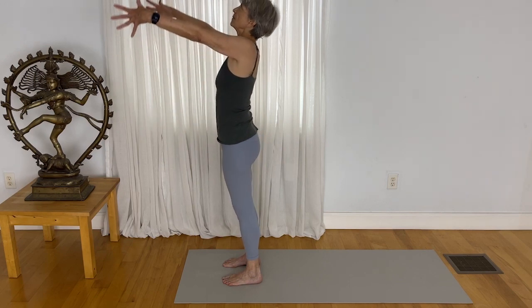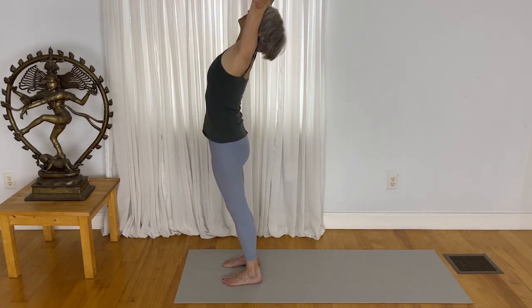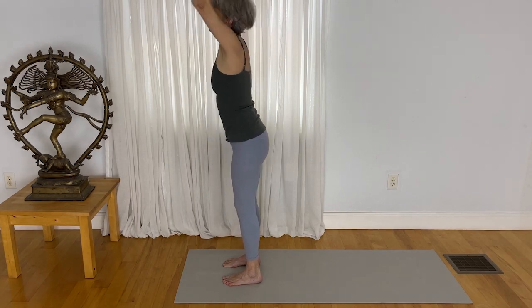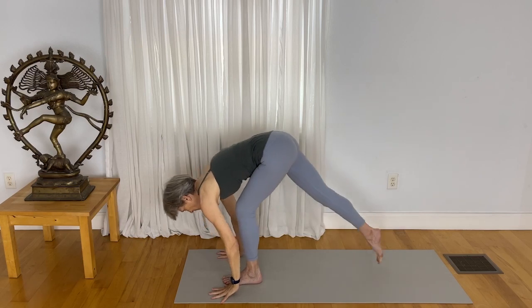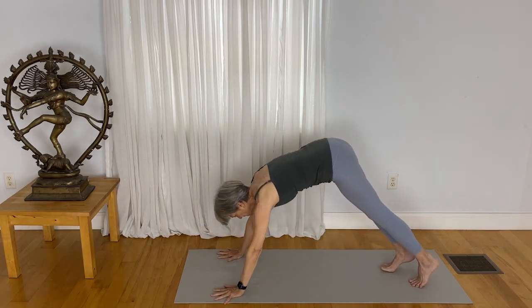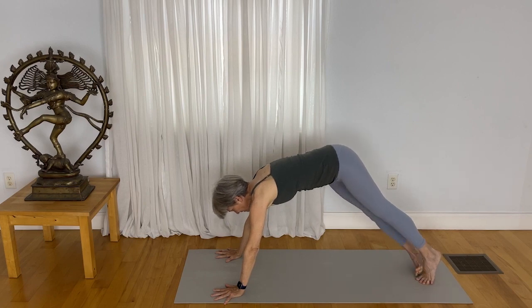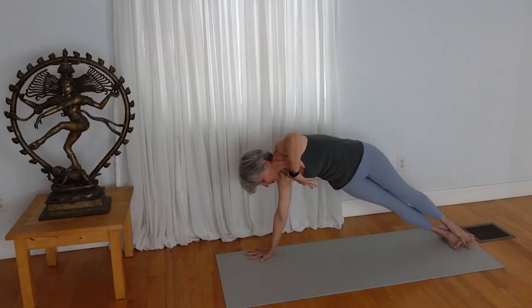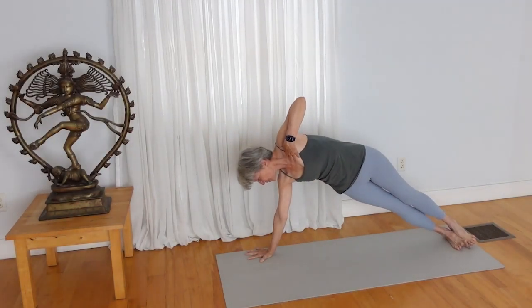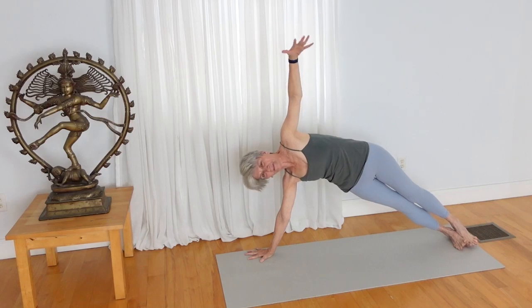Inhale, take your arms up, reach up and back. Exhale, take your hands to the mat. Step to either all fours position or a plank position. In your plank position, just explore that openness on the right side as you support your weight with the right hand. Lift your pelvis high.